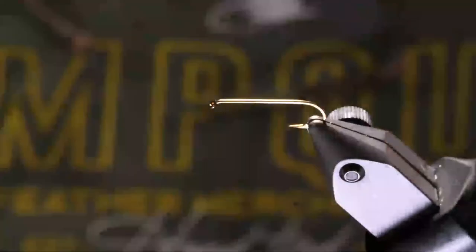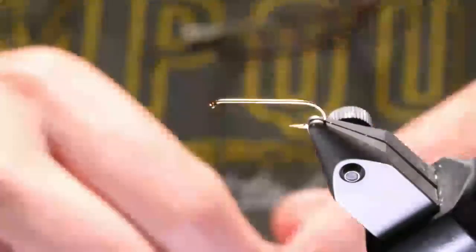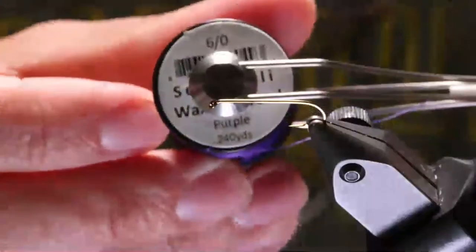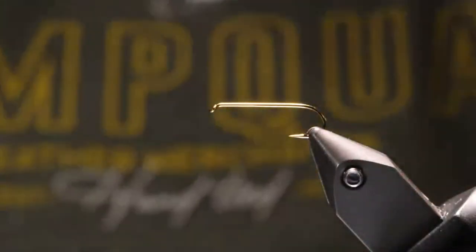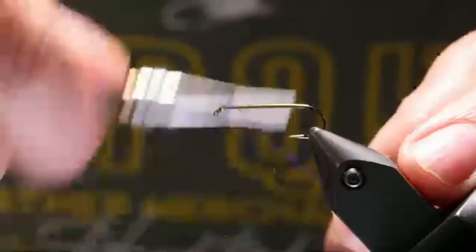And I've got some purple. It came with black thread. I'm going to use some purple Semperfly 6-0. And the reason I'm going to use 6-0 is because we are tying foam down. I don't want the thread to be so thin it cuts through the foam. So here we go. I'm going to start the thread right behind the eye of the hook. Bring it back.